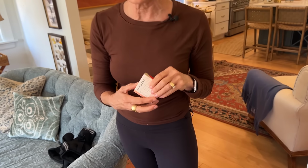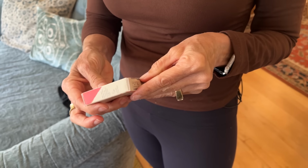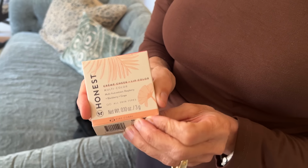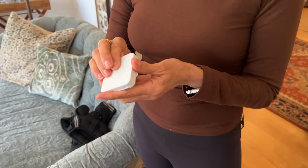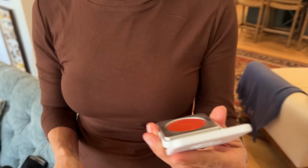Now, this product was also recommended to me by someone in their early 30s, and I believe it's Jessica Biel. If I'm not right on that, you guys will tell me. It's called the Honest line of beauty products, and I wanted something that would give me a touch of color to my cheeks and my lips, and this is beautiful. What I like about it is it reacts more like a stain. A lot of times when I'm working outside and moving around the house, over time I begin to lose the intensity and the saturation of whatever blush I'm using.